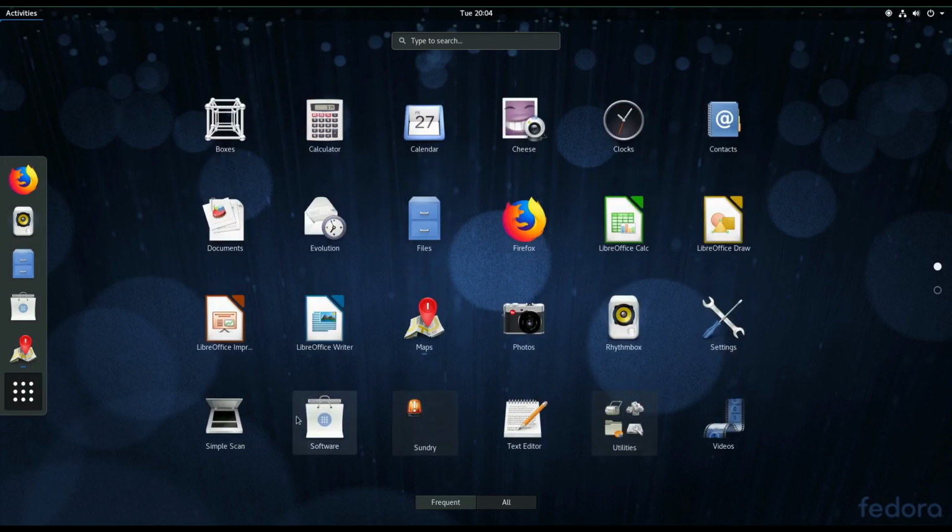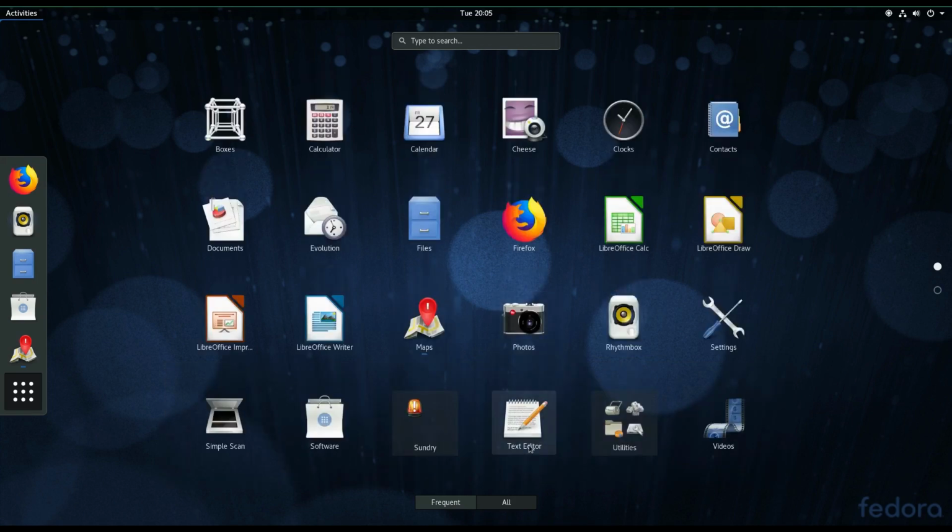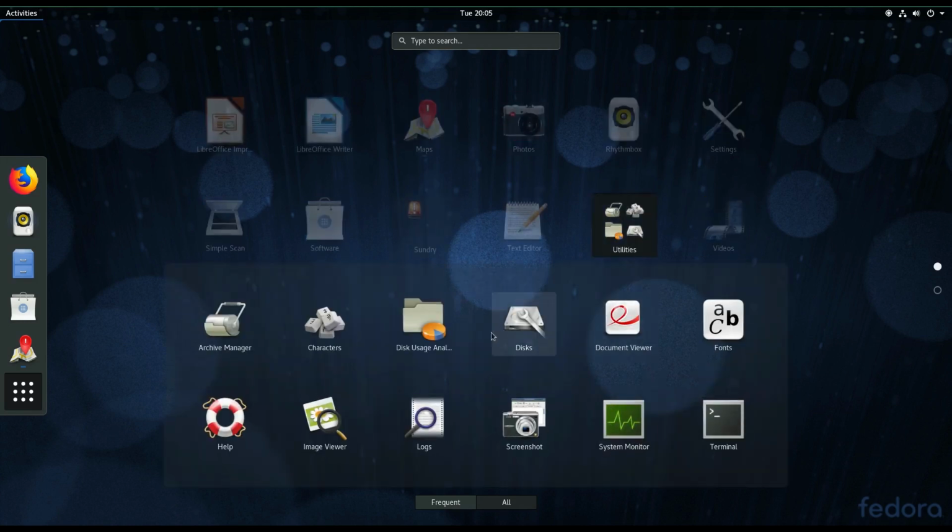Let's scroll down a little too fast. Anyway, we have our settings. I guess that's the settings manager. Simple Scan is a scanning utility. Software is the GNOME software. Sundry is a subcategory, and it has problem reporting. Okay, this is where you would report, I guess, crashes. Text editor, of course, this is gedit, the standard text editor in GNOME. Under the utilities category here, we have our archive manager, characters, disk usage analyzer, the disk utility, that's the GNOME disk utility, document viewer for viewing PDFs. We have our fonts, help, image viewer, logs, screenshot, system monitor, and the GNOME terminal.